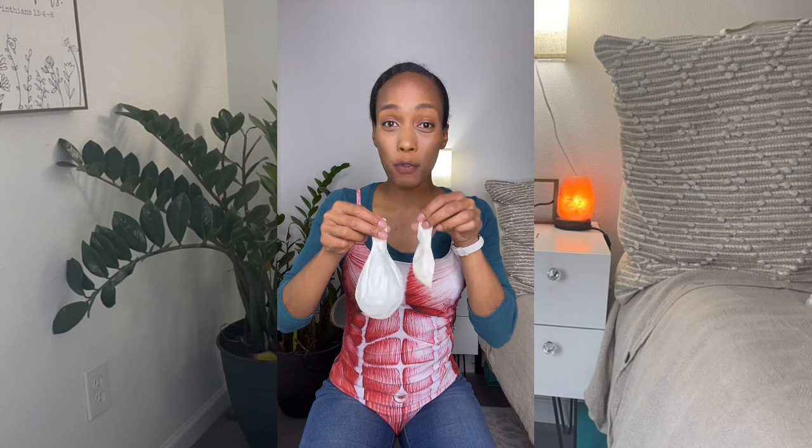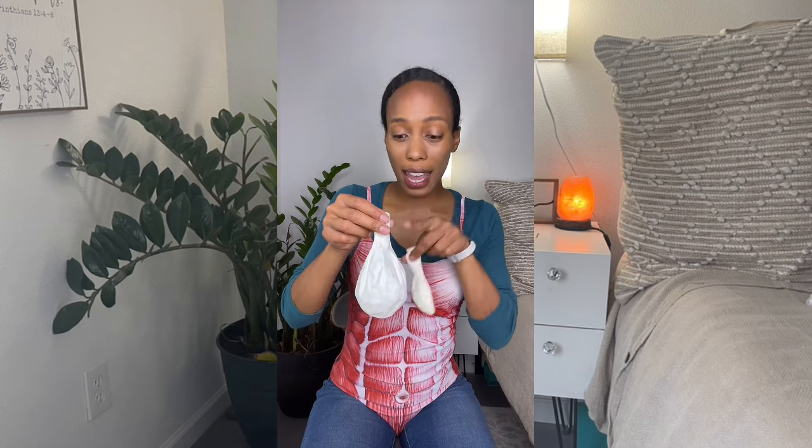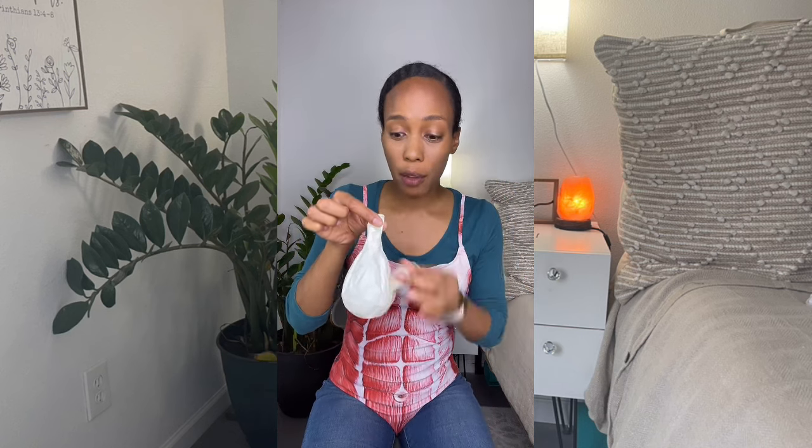Now, I'm not going to blow it up two more times because I've had four. So imagine every time you blow it up, it's going to get bigger and bigger. Now, you see how much bigger that is than that? All right, what is stretched out? What's stretched out is your muscles and your connective tissue, okay? And that's something that we have to address. Now, let me continue on with this analogy and show you how we usually address it.